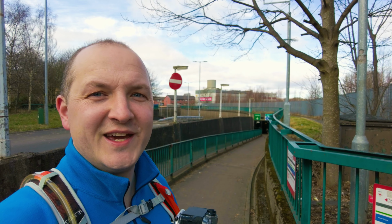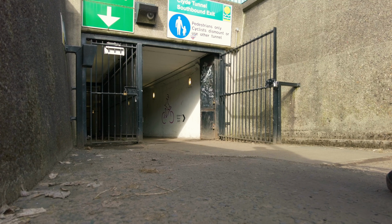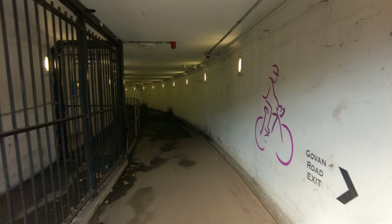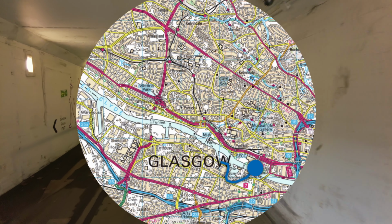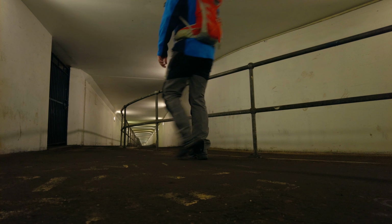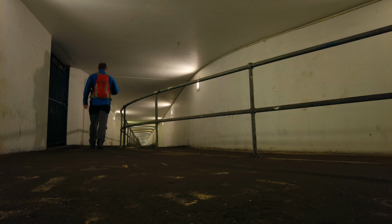So it's now time to head underground. I'm walking up the southbound tunnel, just because it was the closest one that I came to here. The Clyde Tunnel is made up of two tunnels. The first one was completed in 1963, and that was the northbound tunnel, and the southbound tunnel was finalised a year later. So quite interesting.